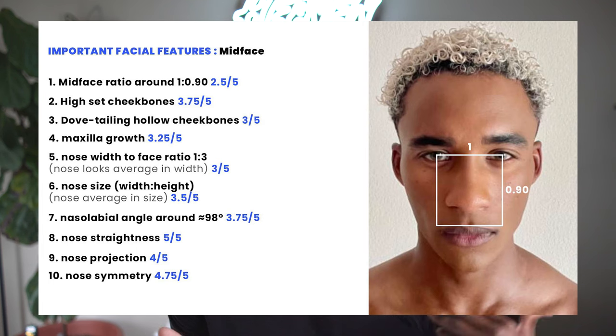Same thing, dovetailing. You know, it's nice, not too hollow. Maxilla growth, average. Nose width to face, average. Nose size, average. Nasal labial angle around 98%, a little bit above average.